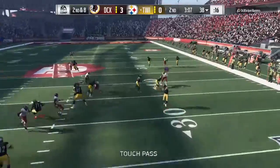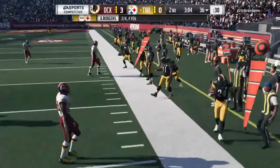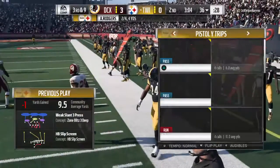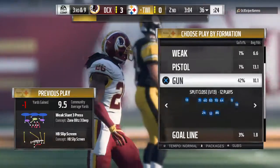Rodgers now to throw on second down. They'll set up the screen to Howard. And they'll lose a yard that time, and that's going to lead to a third down. And that screen there on second down certainly didn't develop how they had hoped.